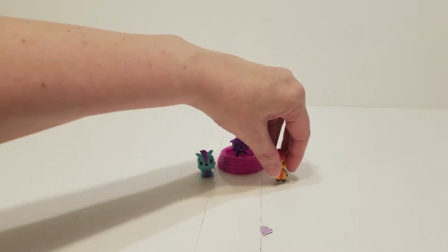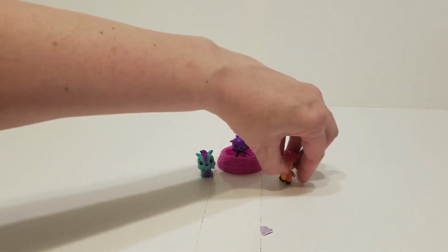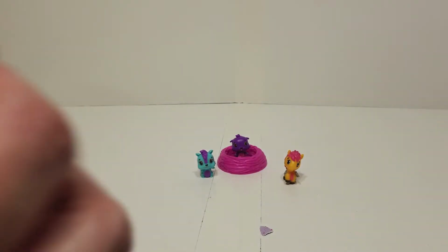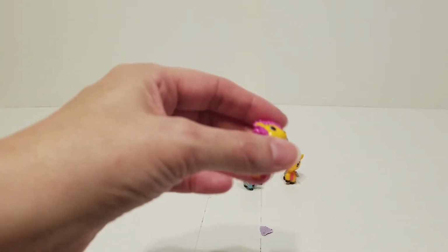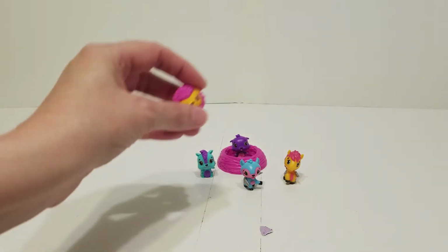Can you focus, Nate? Sorry, I'm not using the new camera. Down in front. Common. And common, the little deer that was showing. And then... The lion is common as well.